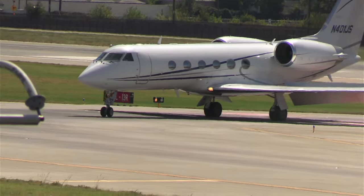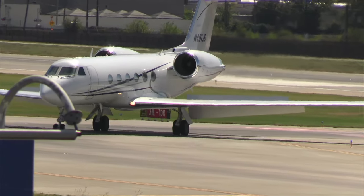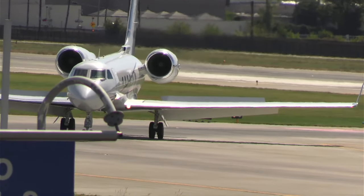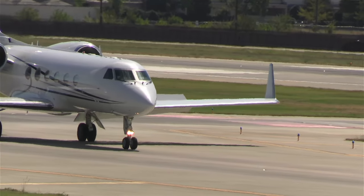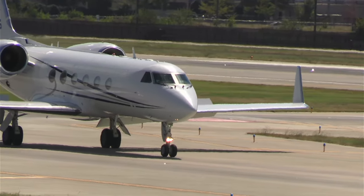Southwest 581, RNAV Dorset, runway 13 right, cleared for takeoff. 13 right, cleared for takeoff, RNAV Dorset, Southwest 581. Southwest 3198, runway 13 right, cleared to land, wind 060 at 9.